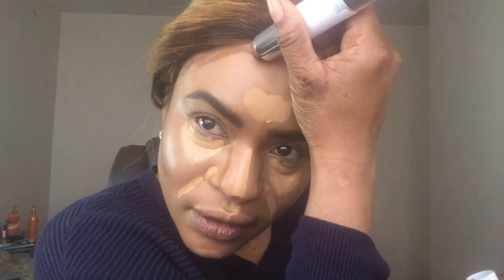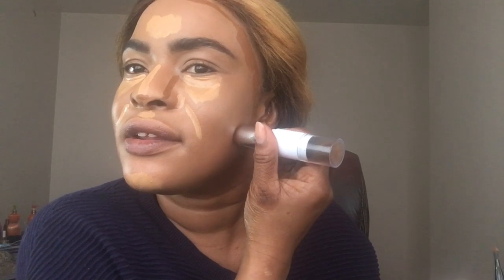You can start from there, so you just turn around, work your way down, and then you go from here this way, don't come too far, and then just carry on from there. So you get that three kind of definition. All this bit is gonna be basically like a shadow, so your face will look immaculate. All right, so we've done that. Then you just carry on with the blending.